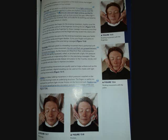Now one of the things that they do also state, and you will highlight this, palms are used over large surfaces and the fingertips work the small surfaces, such as those around the eyes. You want to highlight that as well. Now let's jump down to petrissage.